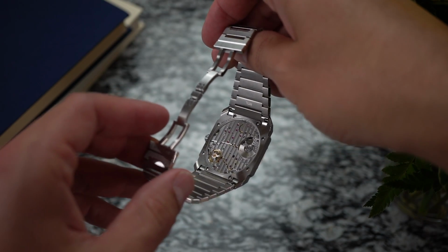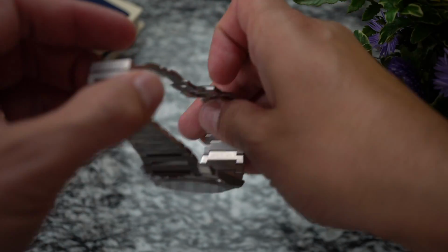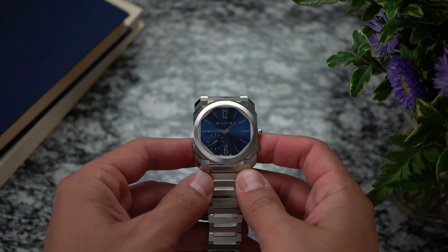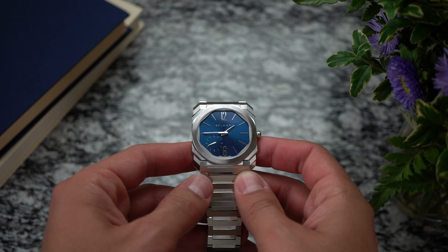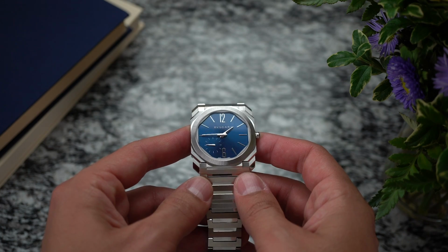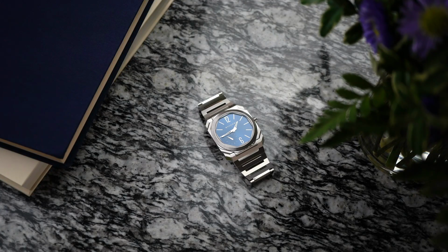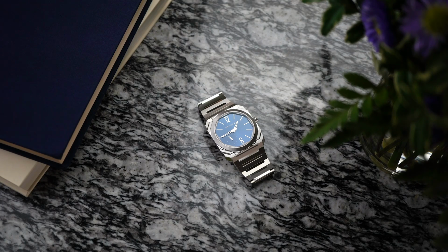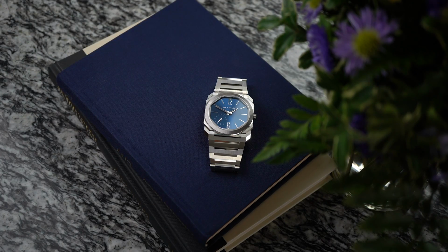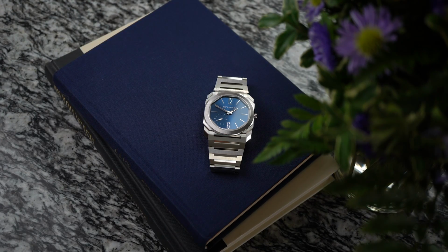It's all very elegant, but not in a classical way, and I also hesitate to say this watch is modern. The Octo Finissimo is so unusual to my eyes that it feels timeless in the way that some other legendary watches feel timeless. The Royal Oak comes to mind. Now, I don't really think that the Finissimo and the Royal Oak are competitors. At $11,800, the Octo Finissimo is nearly half the price of a steel Royal Oak, if you can find one.